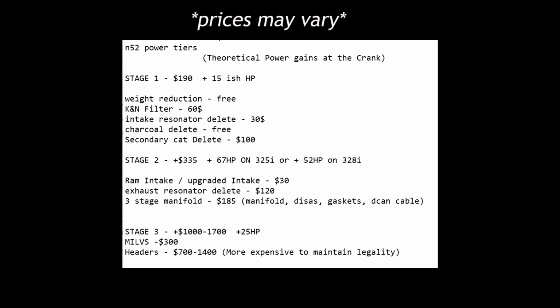I made my own tier list of power mods, and the ones that are most bang for your buck are approximately $500. And from there you could still do more. There are a lot of options on this platform, but the ones that I think are the most worth your time and money only cost you $500. But for the people who want to go all out, the rest can be added for $1,700 more on top of that.